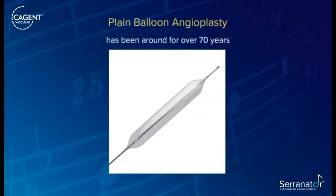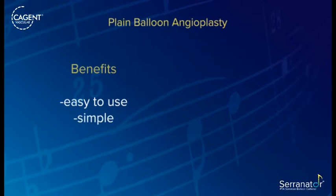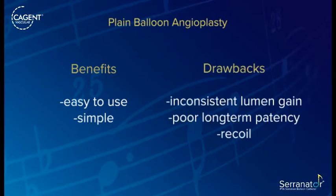And yet, the primary technology that we use in 2021 is balloon angioplasty, which was invented 60, 70 plus years ago. It has served us well. It's simple, it's easy, it's straightforward, and yet there's some downstream problems. For one thing, it doesn't always create the lumen that we need, and it doesn't always serve the patient well. And we know that from poor long-term patency data that we have on plain balloon angioplasty.